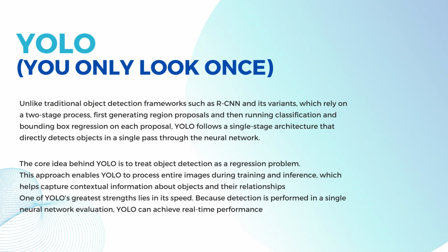This approach enables YOLO to process entire images during training and inference, which helps capture contextual information about objects and their relationships. One of YOLO's greatest strengths lies in its speed. Because detection is performed in a single neural network evaluation, YOLO can achieve real-time performance.